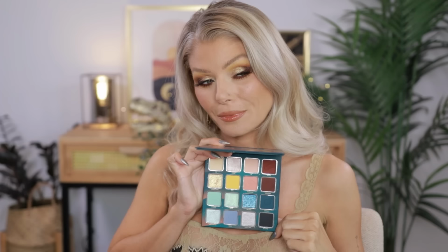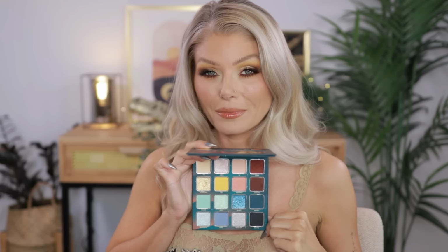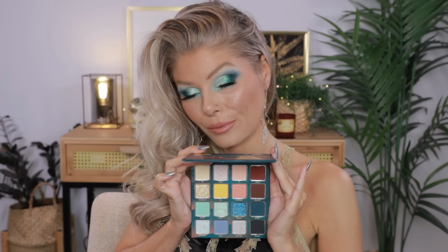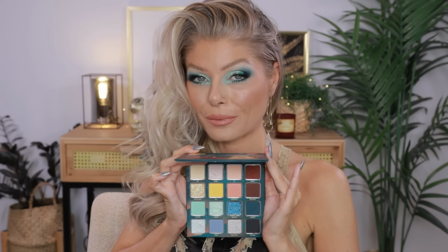So clearly I'm very biased and also very in love with this palette, saying that this is clearly one of my favorites. And I can tell you right now, this is by a long shot my most used palette of the year, because clearly I've been using this one a lot.